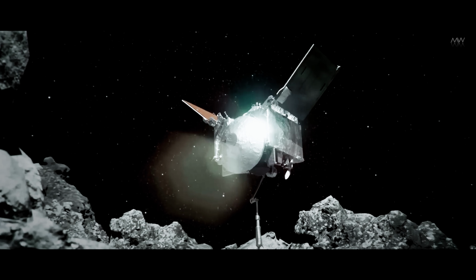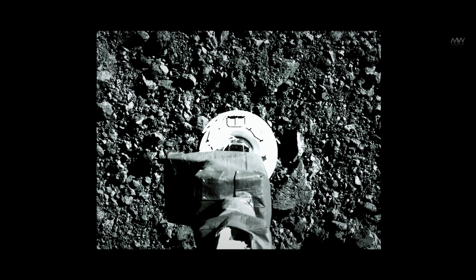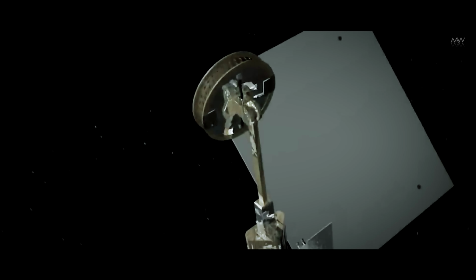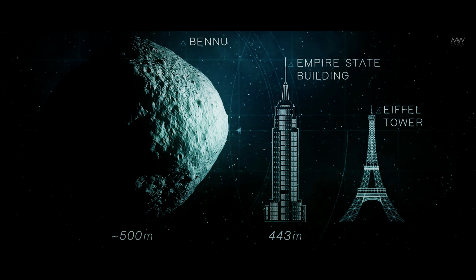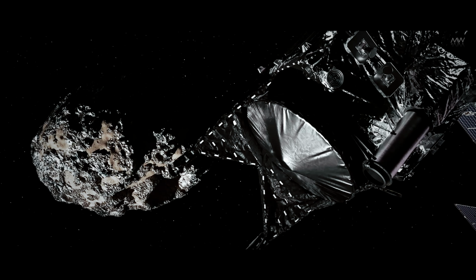During this phase, the spacecraft employed its touch-and-go sample acquisition mechanism, which briefly made contact with the asteroid's surface to collect a sample. This is a robotic arm attached to the spacecraft's main body that retrieved the sample from Bennu and placed it into the Earth return vehicle. Given Bennu's small size, with just a half-kilometer diameter, the arm had to carry out this delicate operation in almost zero gravity. OSIRIS-REx had just one opportunity with no room for error.